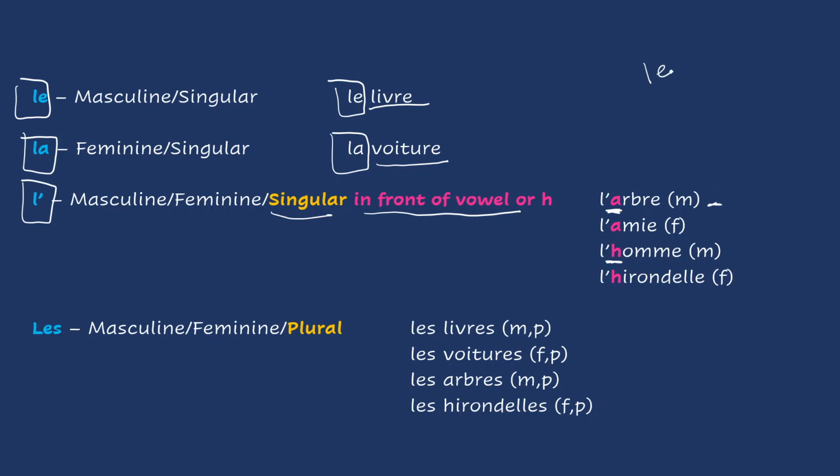If we follow the rule, it should have been le arbre because it's masculine and singular. However, because arbre starts with a voyelle, we need to drop that e and replace it by an apostrophe, l'arbre. Same thing with ami. The noun here is feminine, so it should have been la ami. But because ami starts with a voyelle, we need to drop that a and replace it by an apostrophe, l'ami. As you see, it's easier to pronounce than la ami. It's more difficult. L'ami, it's simpler. It's more fluid.